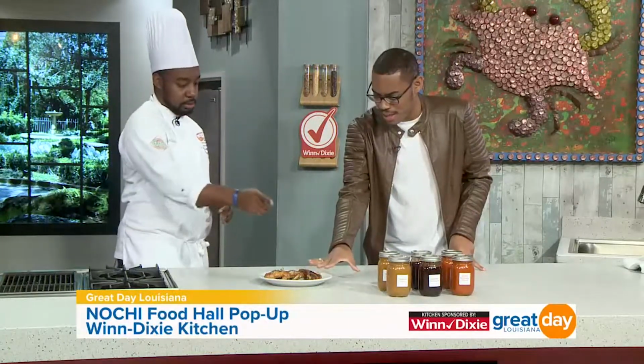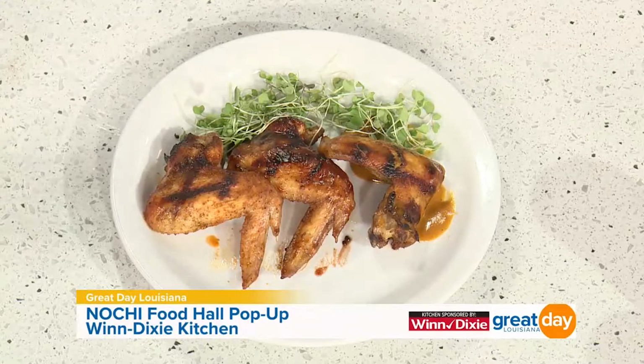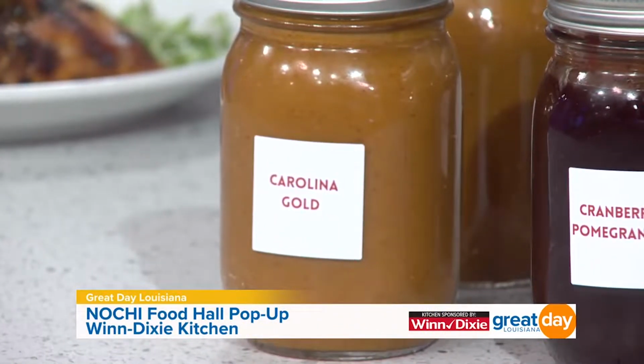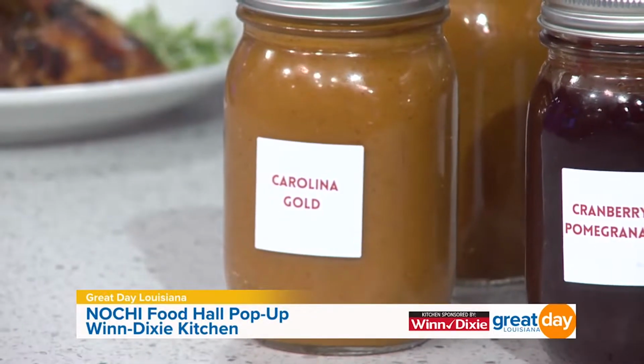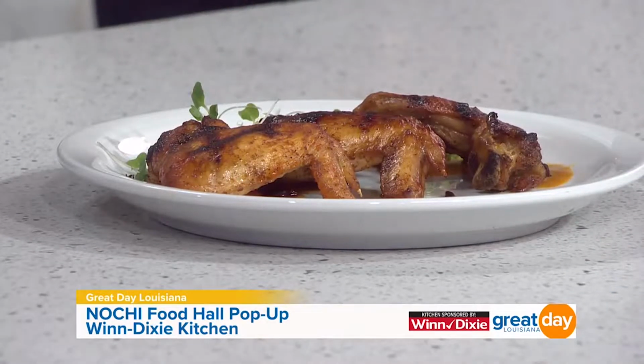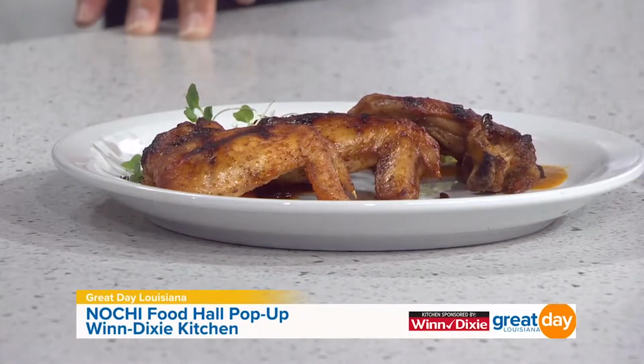There we go. Okay, let's talk about this first sauce right here. Okay, so this first sauce is a Carolina Gold sauce made from scratch. Oh, yes. Has some beautiful mustard, we have some honey, we have some herbs, we have some spices. It's going to be your more vinegary sauce. So when we talk about our sauces, we're going to have that barbecue sauce for everybody. Everybody loves different types. We have what you want down there. Good to know. And then we move a little bit sweeter on this next one.